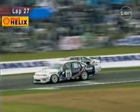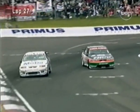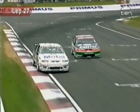Have a look at the replay of that. Murphy set him up down the inside, side by side under brakes on the Shell Helix replay. Now watch Perkins. He's going to try and switch back on the inside, but just a little bit too hot. Catches it, and that really did muck up his run onto Mountain Straight. Cost him a little bit of time, but Perkins will be right back in the battle within a very short period of time.